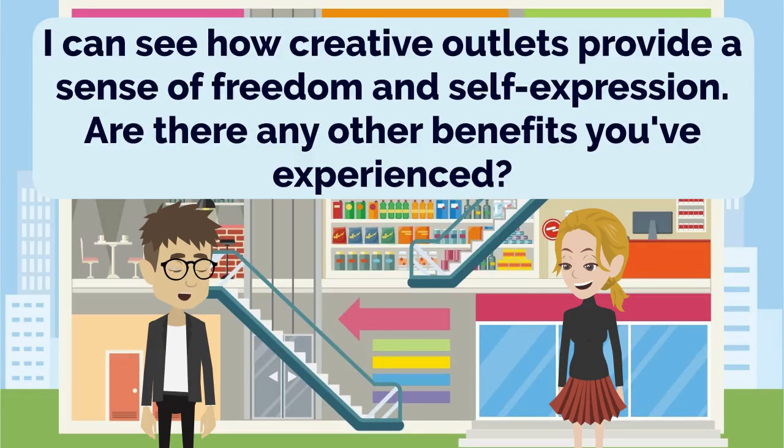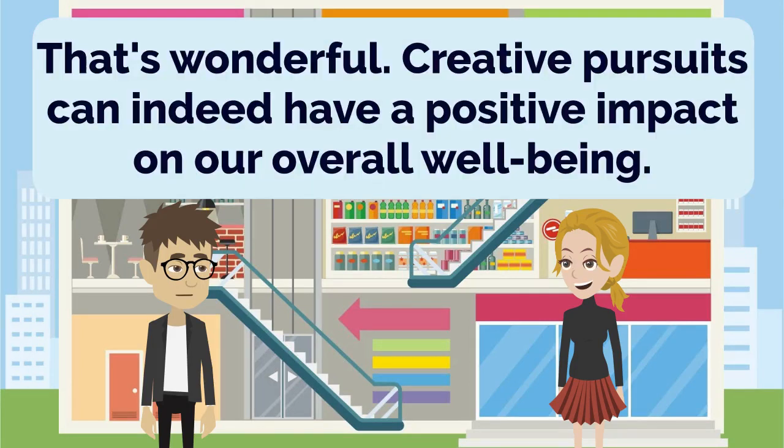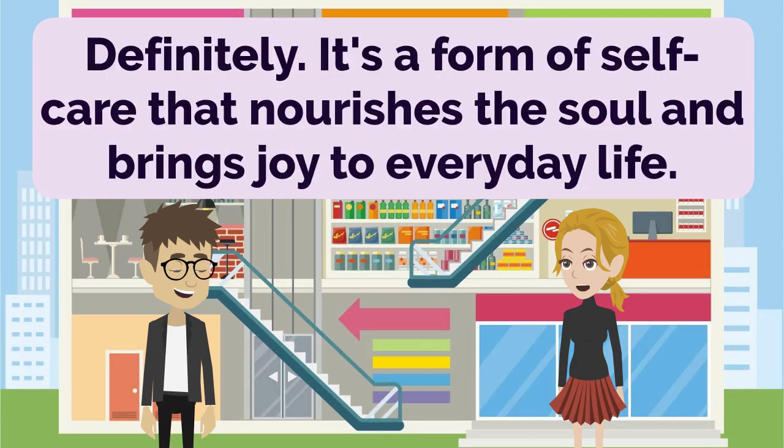I can see how creative outlets provide a sense of freedom and self-expression. Are there any other benefits you've experienced? Engaging in creative activities helps me relax, reduce stress, and find a sense of inner peace. That's wonderful. Creative pursuits can indeed have a positive impact on our overall well-being. Definitely. It's a form of self-care that nourishes the soul and brings joy to everyday life.